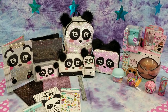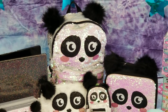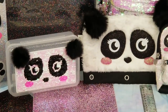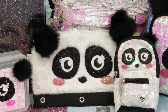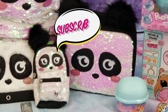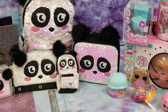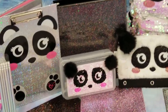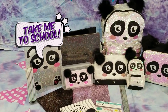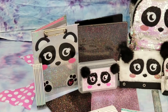We got a panda backpack. And then we've got... These are from Justice. Yes, from Justice. Then we got the matching pencil case and the pencil box. And then we also got the lunch box and the little clutch. It's got a little key ring or keychain thing on it. And so if you have a cell phone, you could also keep your cell phone there too. That's a great idea. And then we've got some other supplies over here with the 3-ring binder. So glittery. It's sparkly. And then next to it we have a clipboard, but it's also a folder and a notebook. Super cute. And then pencils.